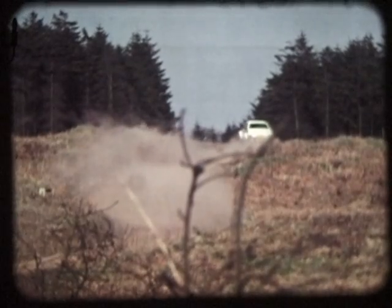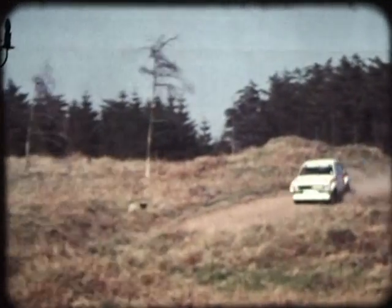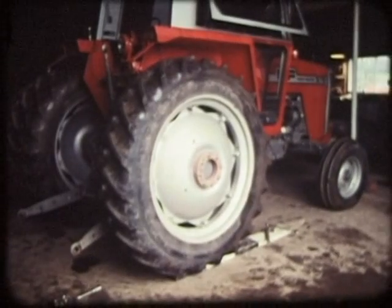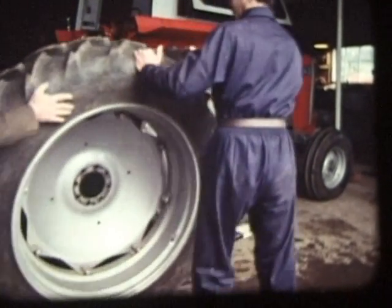Farmers making the most of their particular pleasure are the Sampson brothers, who farm at Kingskettle in Fife, Scotland. They've achieved rallying successes on Goodyear radials, so it's not surprising that they've turned to super traction radials for their farm vehicles.